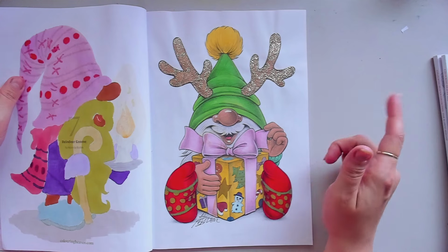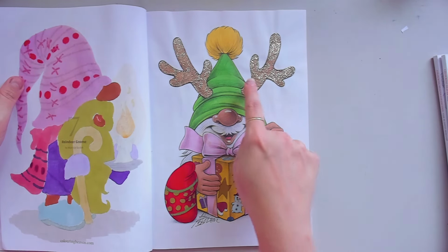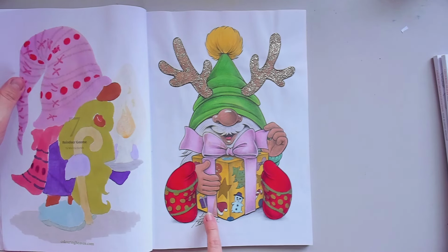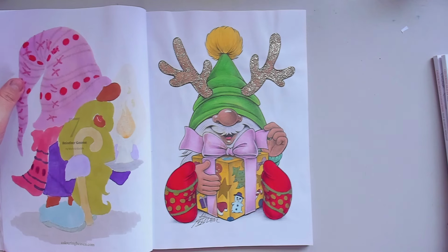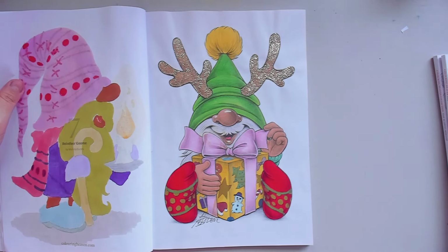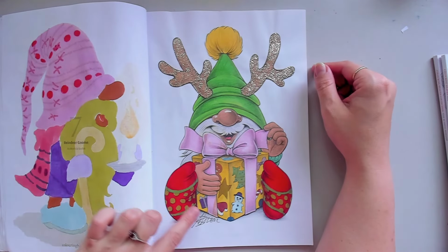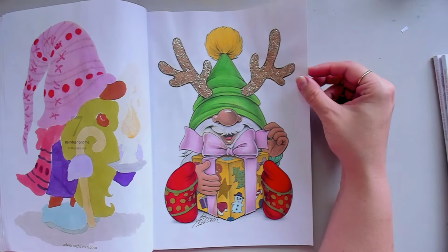This one uses alcohol markers, polychromos pencils, Posca for highlights, Stickles for the antlers, and some metallic paint pens on the presents. There is also transfer from the previous page because I thought I had my protection sheet in here and it turned out I had it behind, and I did not realize until after I'd started colouring the cane on this one. So there is unfortunately a little bit of transfer. It's not too bad. It could be much, much worse, but yeah.